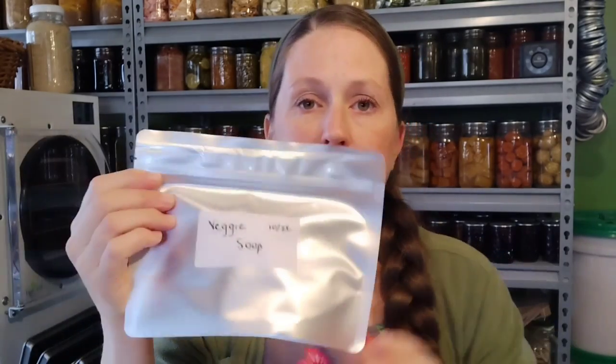We do, here's a veggie soup. So I have vegetable soup here that's canned. I also have vegetable soup that is freeze-dried, and same thing. All I have to do is add a little broth or add a little water to this, rehydrate it, warm it up, and this would be a great individual serving of soup for one of my children if they're hungry one day, and then I don't have to cook it for them.